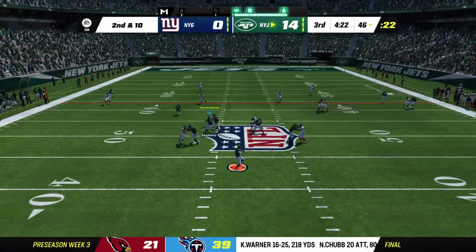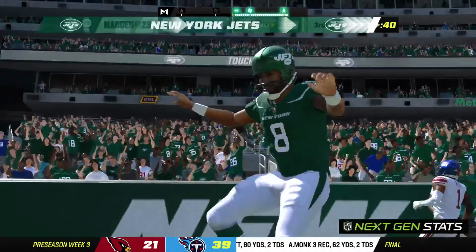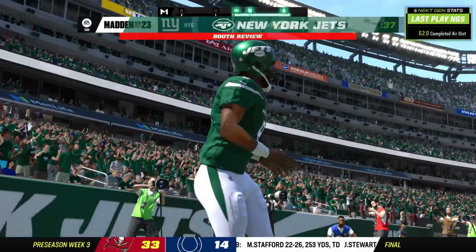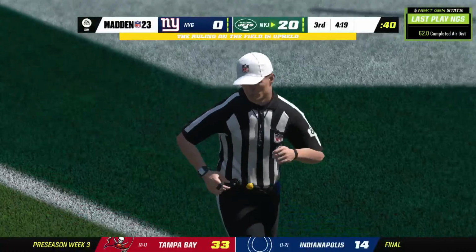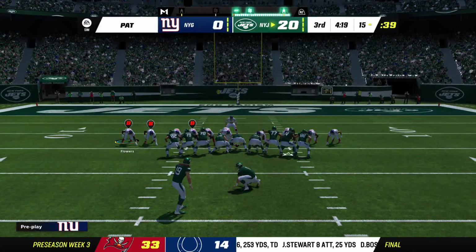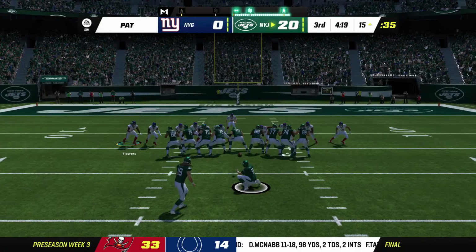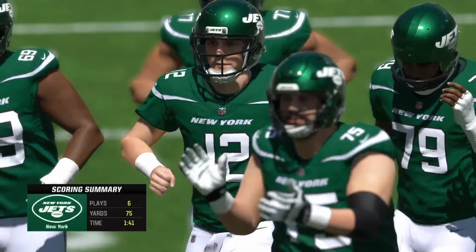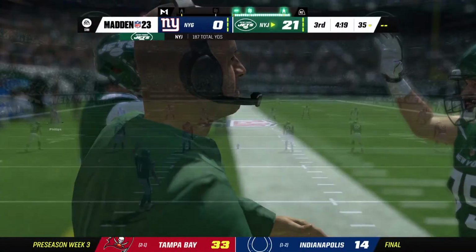And now they'll throw with Allen. Looking deep downfield. And all the way in. Touchdown, New York. That drive that really increased their cushion. Felt very military to me. Very precise. Now they'll line up to kick the extra point. And it is now 21-0. So that drive, 6 plays, 75 yards. And it ends with a Jet touchdown.